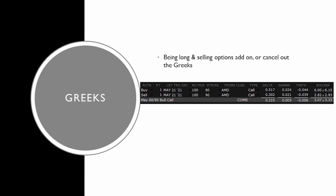Because it's divided by 100, you can see the prices. So same here, this bid and ask of $6 and $6.15. In reality, that would cost you $600 to buy.